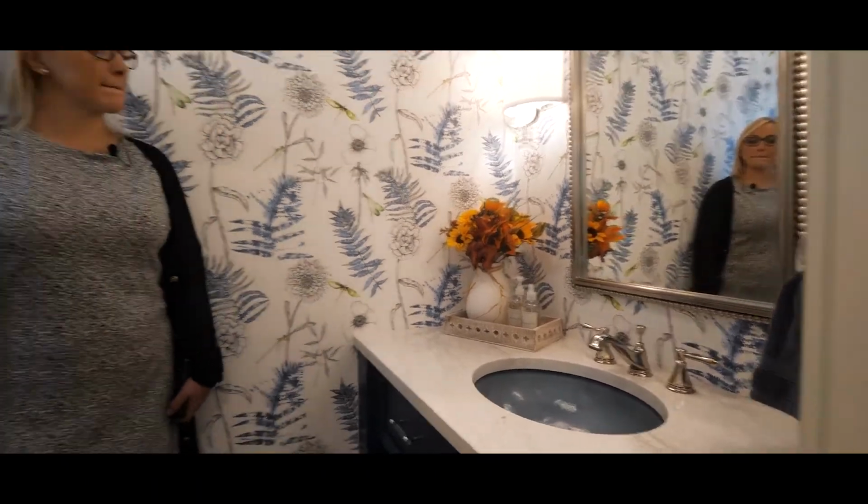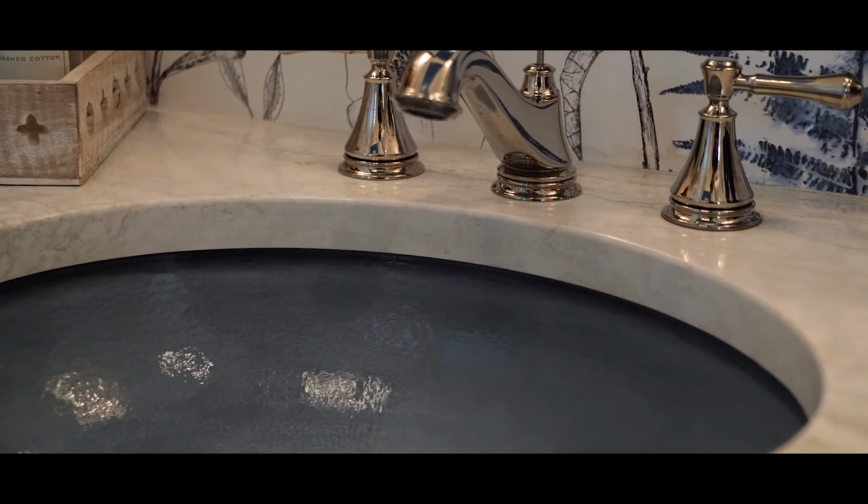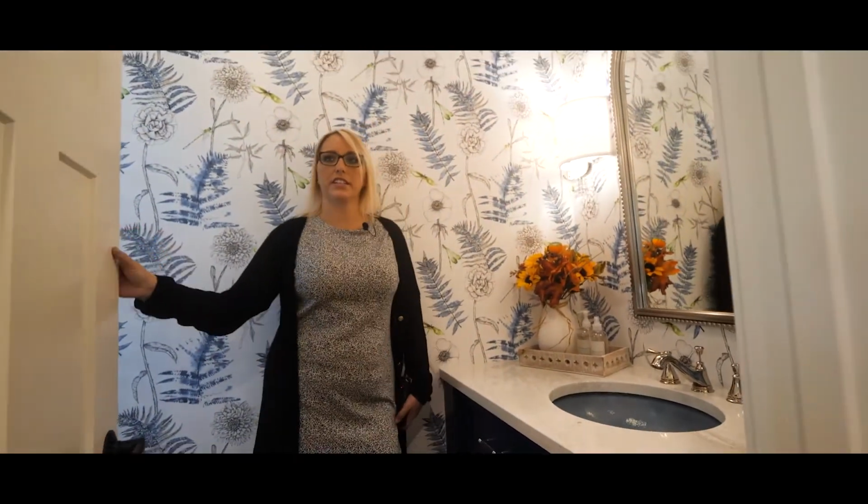My favorite part's the ceiling. I love the ceiling. I also love the sink. It's a back painted glass sink, so it's a little bit of a blue, but it also has a really fun texture to it.